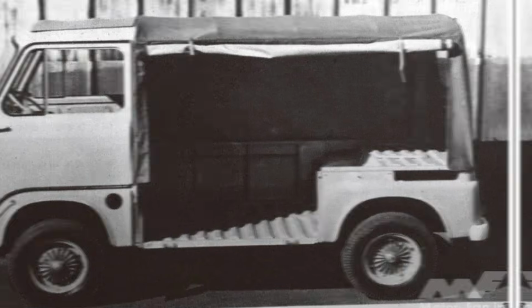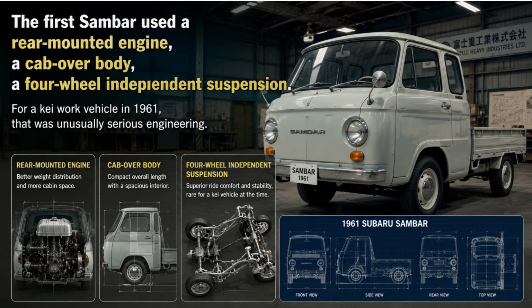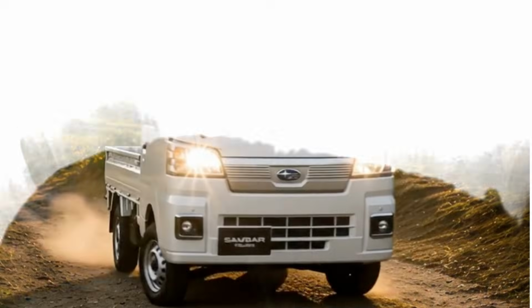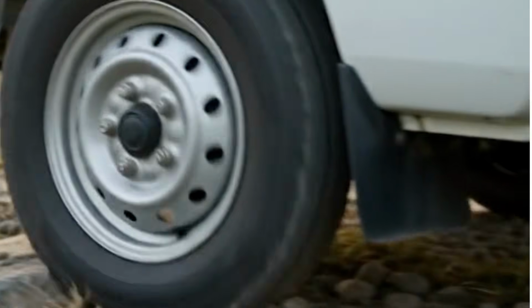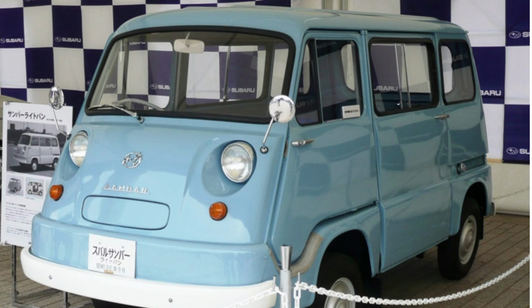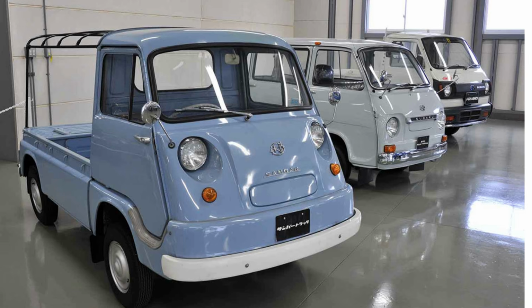And Subaru's answer to Japan's growing need for a small commercial vehicle was anything but ordinary. The first Sambar used a rear-mounted engine, a cab-over body, and four-wheel independent suspension. For a K-Work vehicle in 1961, that was unusually serious engineering. Japan needed a compact truck and van for narrow roads, local deliveries, shops, farms, and everyday work. Subaru did not just make it small, it made it clever. And that is where the Sambar story really begins. Not as a simple K-truck, but as a compact work vehicle built with unusually ambitious thinking from the very start.